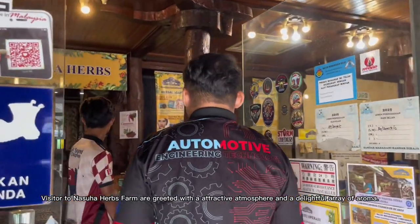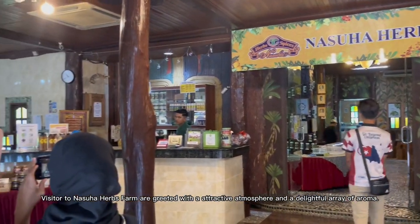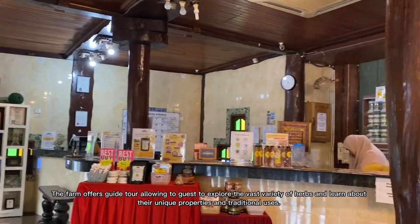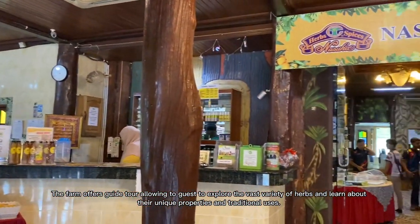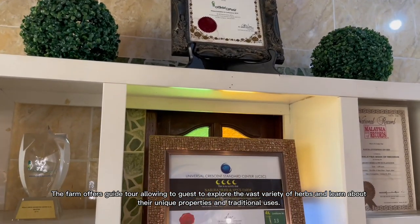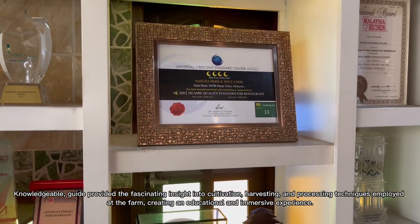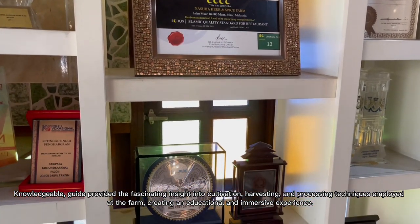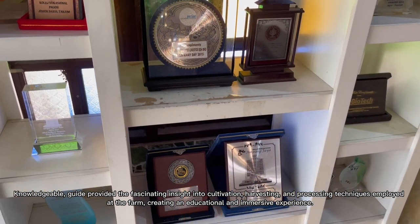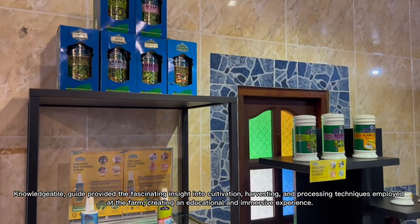Visitors to Nasuha Herbs Farm are greeted with a tranquil atmosphere and a delightful array of fragrant aromas. The farm offers guided tours, allowing guests to explore the vast variety of herbs and learn about their unique properties and traditional uses. Knowledgeable guides provide fascinating insight into cultivation, harvesting, and processing techniques employed at the farm, creating an educational and immersive experience.